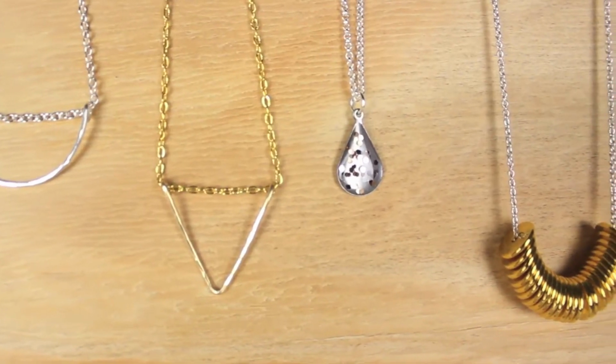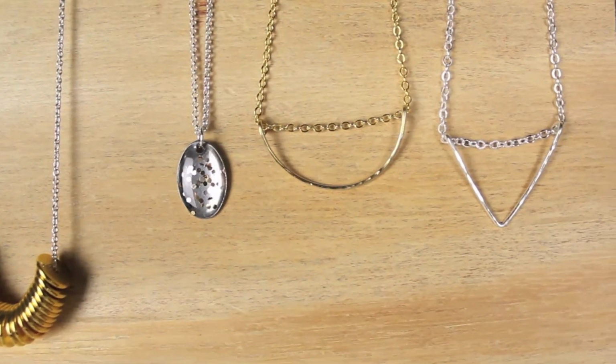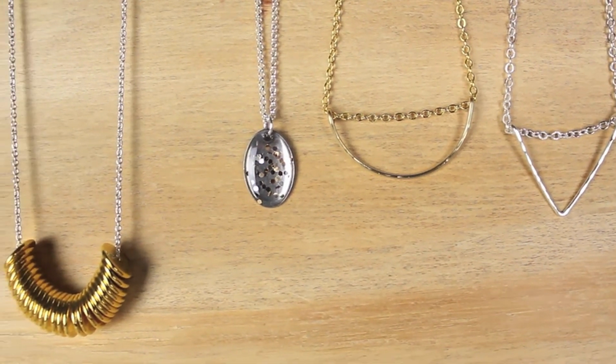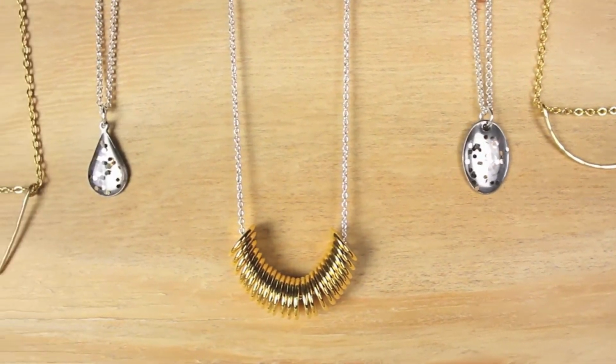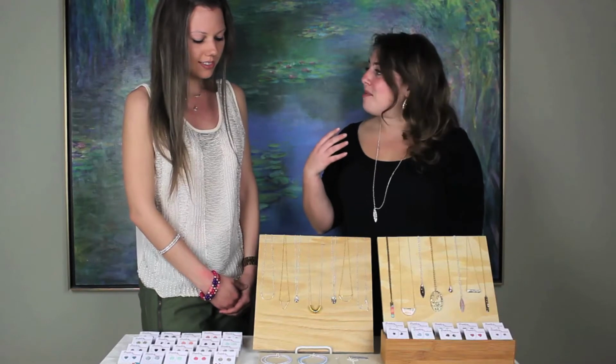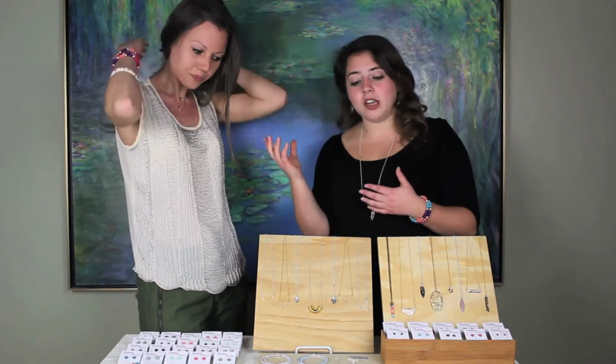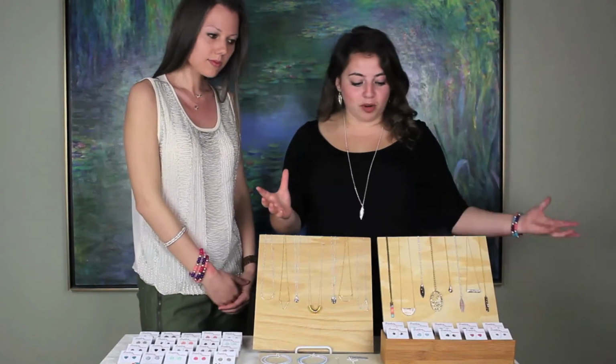This willow piece right here comes in the triangle and the half moon, and it comes in gold and silver, and it's so popular. Everyone loves it because it is quite delicate. It's quite minimalist, but it still is a very nice piece. And it's versatile. You can layer it up, you can clasp it up, whatever you prefer.